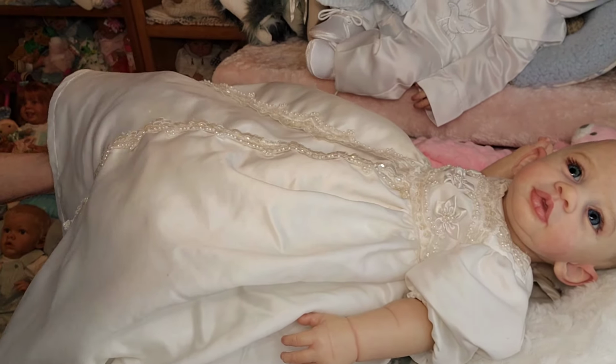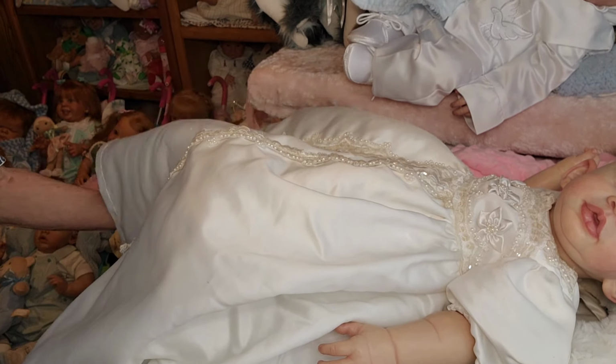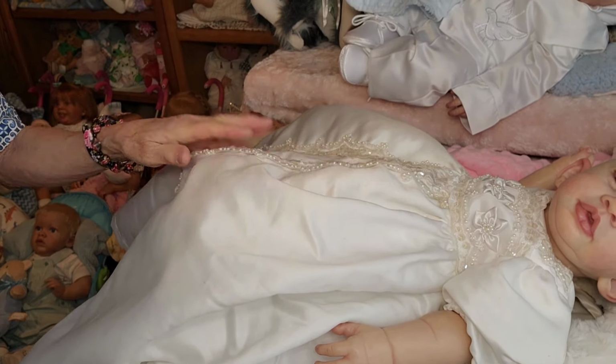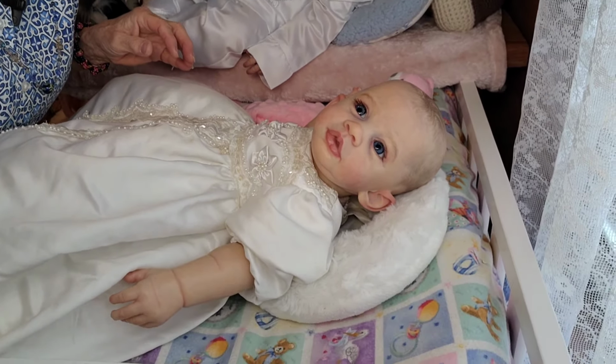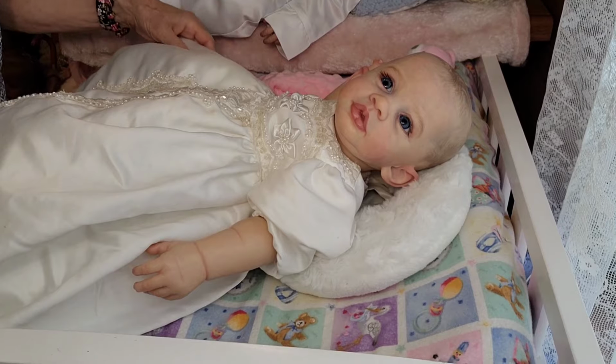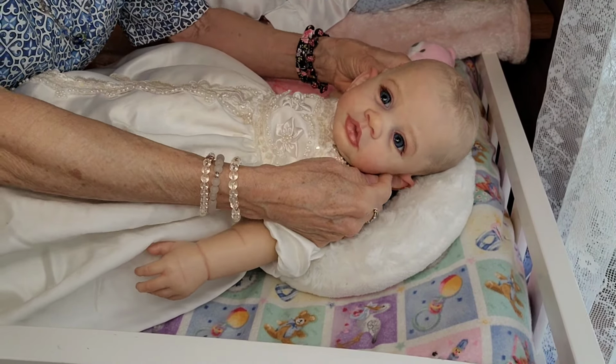Trying to not get in the picture. Here's how long it is. And her little feet are like way up here. Oh my gosh. Oh, I love this on her. Oh, it's gorgeous. Oh, it fits her perfectly.